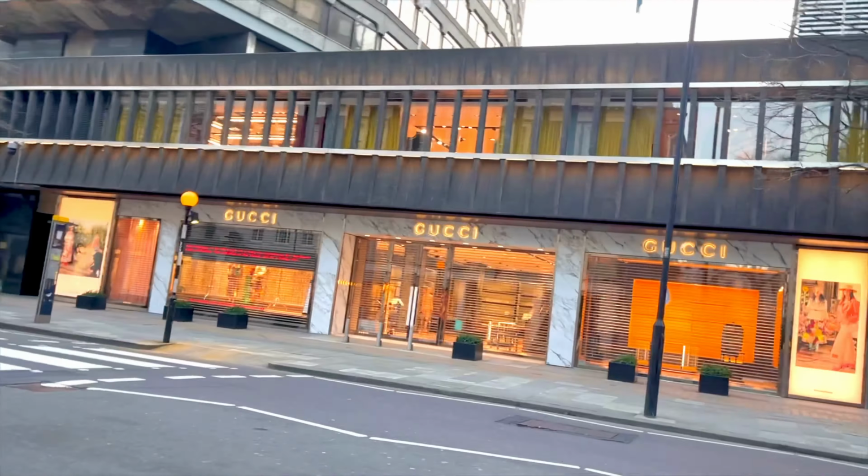So normal days it is very busy. So mostly brands' shops are on this road. So I will show you the main brands: Armani, Chanel, Louis Vuitton, etc. So you will see all the shops are closed and it's literally quiet due to lockdown.